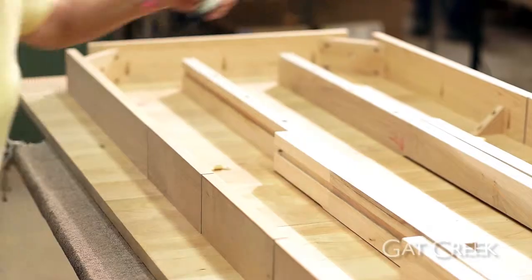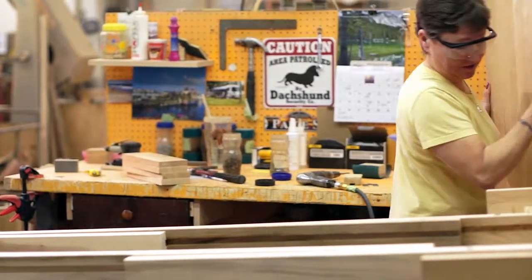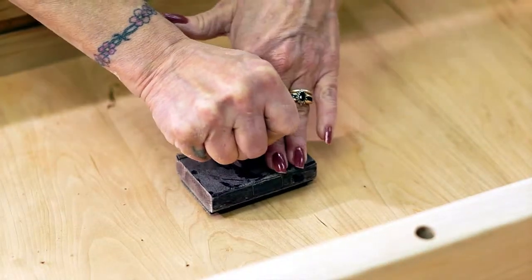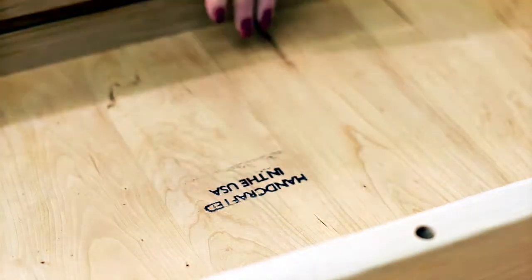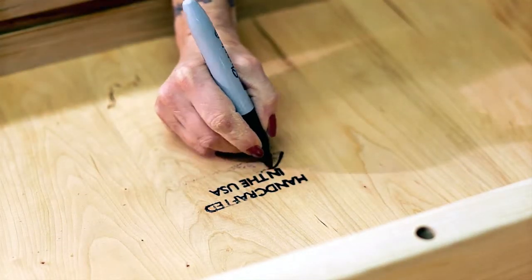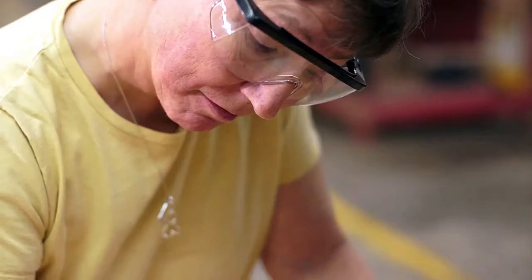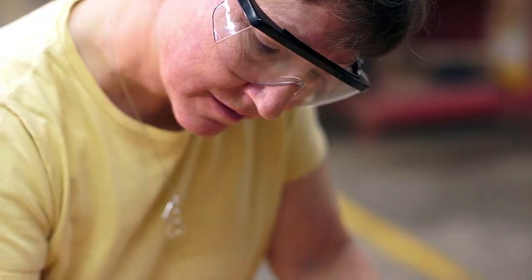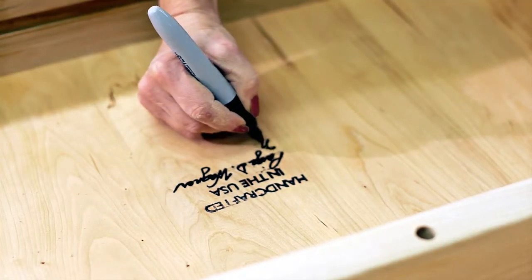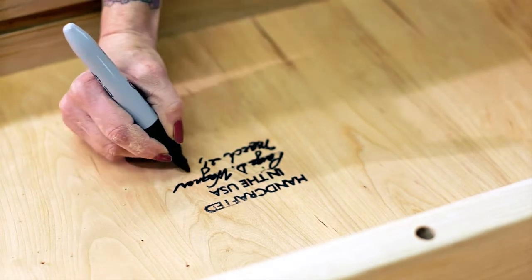Each piece is different, and if you really study it, it's like art. The grain is beautiful. After you sign your name, you know that piece is going to someone who is going to pass it down from generation to generation. When your name is signed on that piece, there's a lot of self-pride going into that, and you want to do the best job that you can.